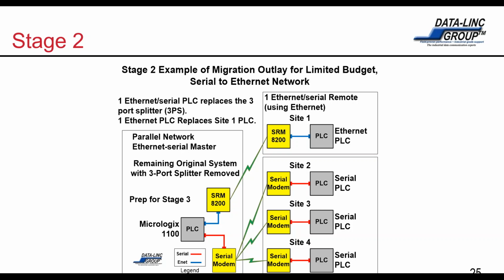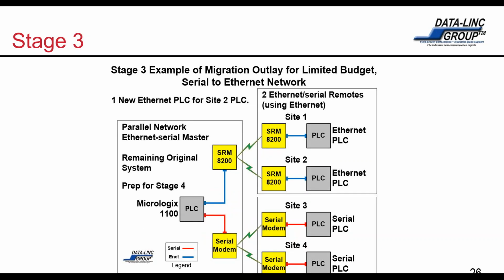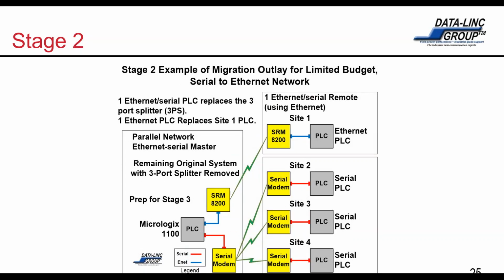Because the SRM8200 is not backward compatible to our serial modems, there isn't really a link between the older radios and the 8200. So you could have any manufacturer's serial modem, and you could integrate 8200 in that network. So in the next stage, you could have more. Could you repeat that again? Because I think that's a really important value point on these modems.